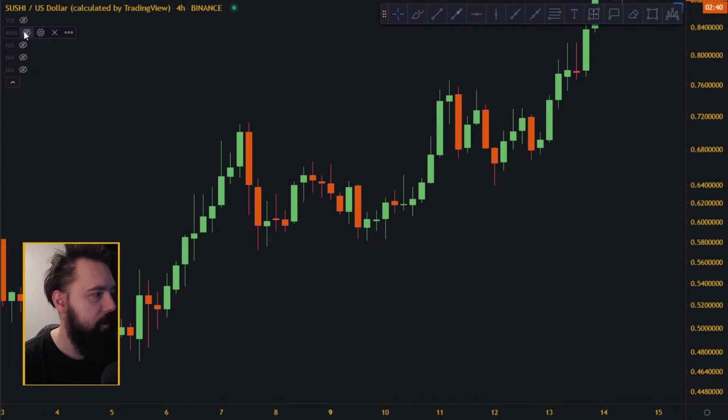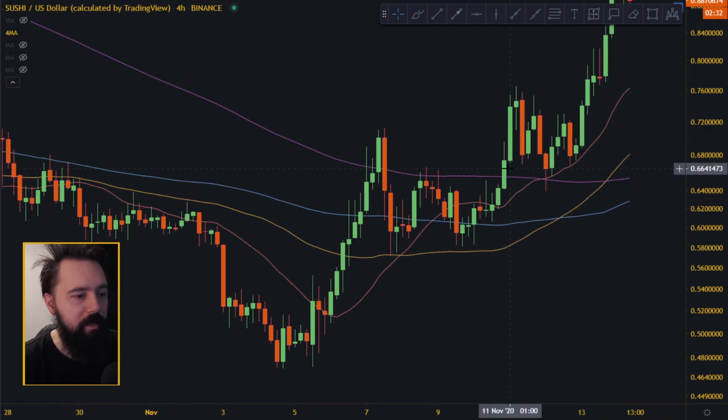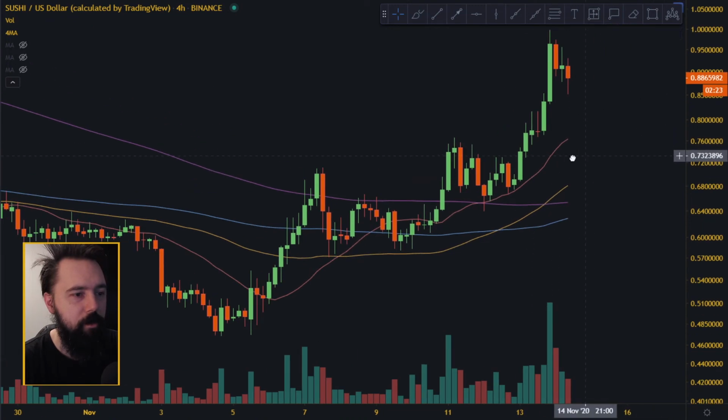Like we see, the triangle was the reason, because we went all the way up to the 200, went back down to the 50, and then we broke it on the volume. See, on the volume we broke it, we made a higher high. That's really bullish, and now it's continuing going up.